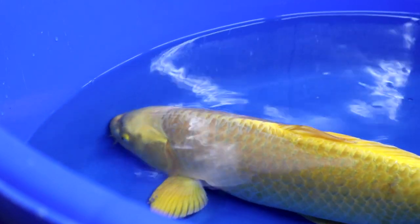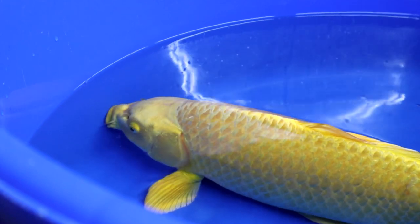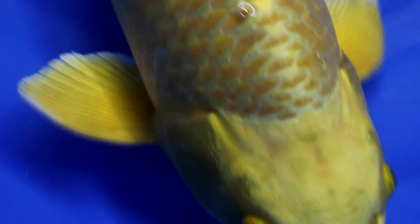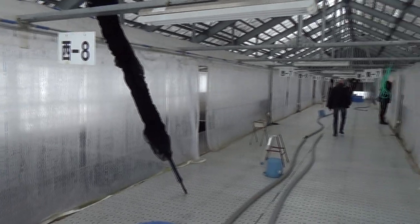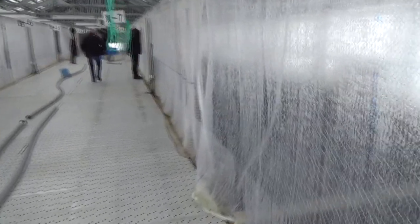I have already told you that the Izumiya Koi Farm do focus on Yamabuki Ogon. But that is not the only thing that they do. Their main focus still is Yamabuki, but they do also breed Gosanka. Very nice Kohaku and Showa, for example. It seems like over the years they started to breed more and more Gosanka varieties.